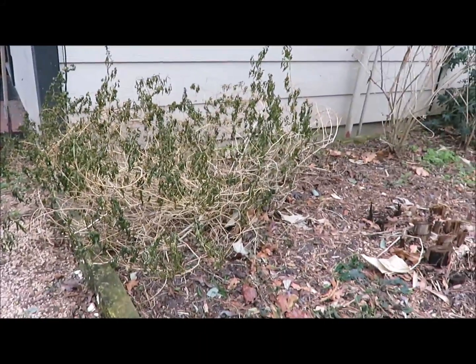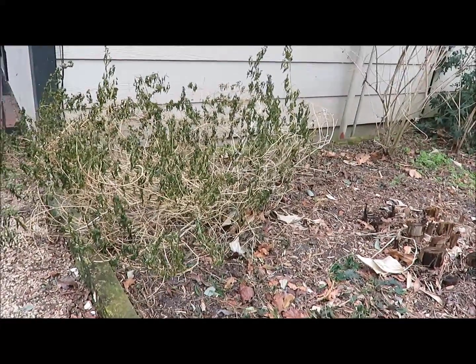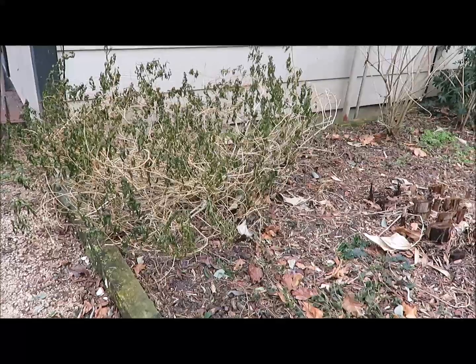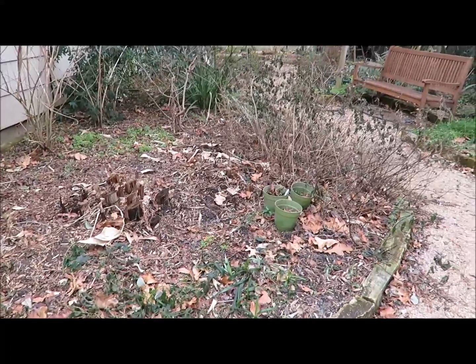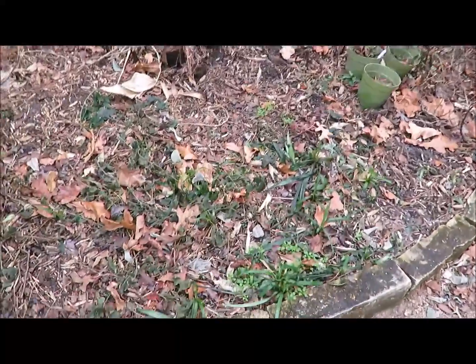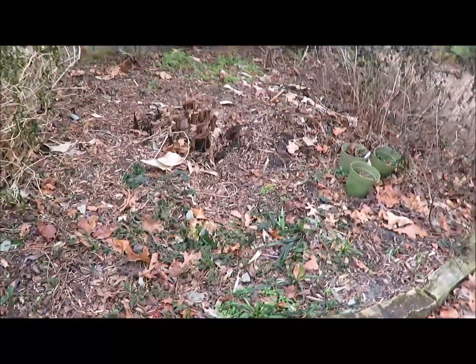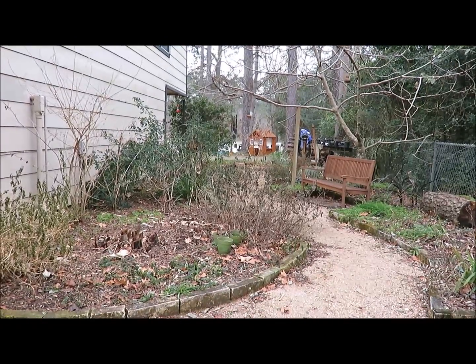Over here is flame acanthus. I've got two, well, I think actually I had three of these, and I think this will come back. This looks like it's going to need a trim, but it will come back. We've already chopped the banana trees back. Oh gosh, I see so much stuff that just looks unhappy. I don't know what's going to happen now. Let's see, shot from back here, kind of back this way.